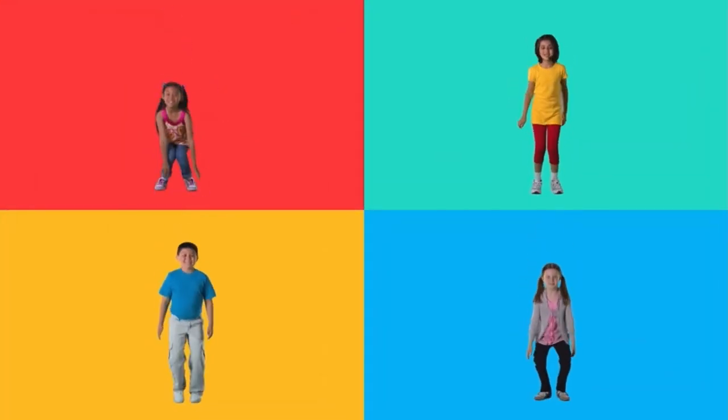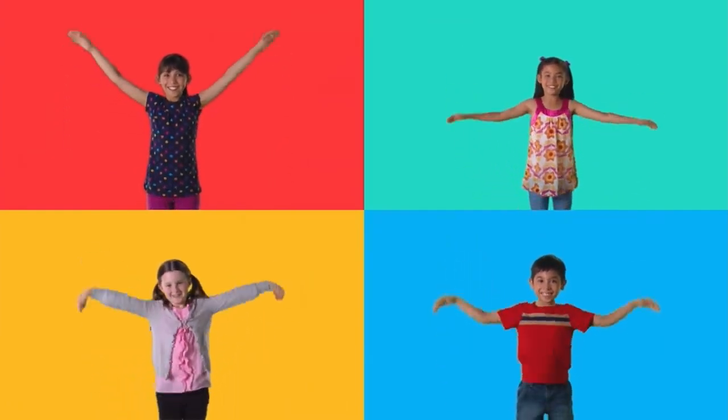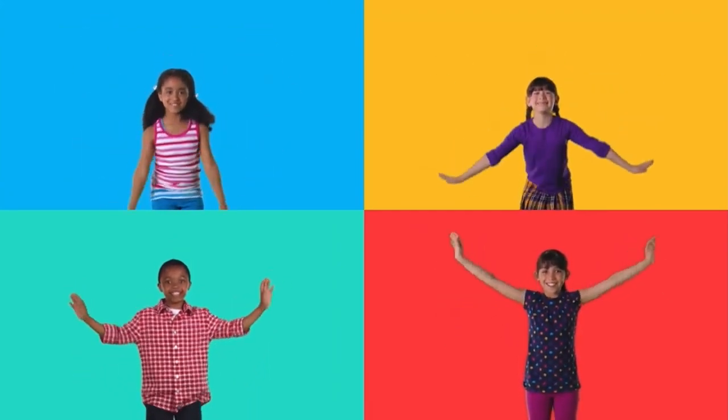Good. Now stretch your arms out like this and flap them up and down. That's right, guys. You're flying. What animal flaps their wings? A bird. Bend your knees, too.